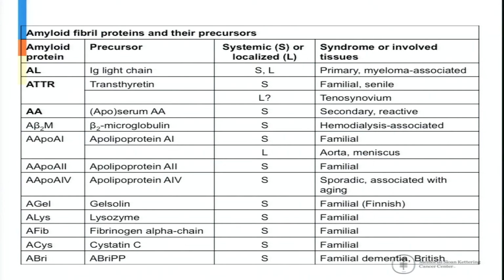Now, there are many proteins, over 30 and counting, that cause amyloidosis. Here is the list of those that cause systemic amyloidosis, and the most frequent of those are well recognized: AL amyloidosis, caused by immunoglobulin deposition; ATTR, deposition of transthyretin; and AA amyloidosis, caused by deposition of serum amyloid A protein, which is an acute phase reactant. But the list is long, and there are quite a few other similar proteins in the differential diagnosis.